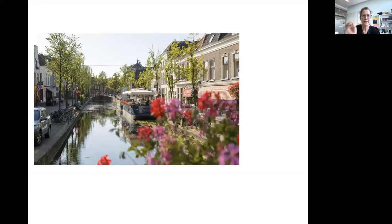So first of all, to make it interactive, is there anyone who can tell me where this picture is taken? Looks like Amsterdam. Just roughly. Pardon? I have guessed Amsterdam. It's very close. So this is Delft, yes, and that is in Holland. It's also called Little Amsterdam. It's a little bit south of Amsterdam, and it has also these beautiful canals and medieval city center.